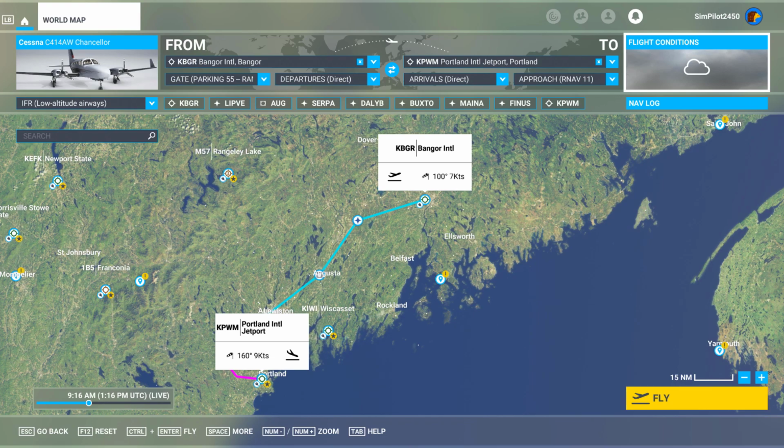Today we have a short IFR flight. We'll be in the Cessna C414 and we're flying from Bangor International Airport to Portland International Jetport. We are in the state of Maine. Let's get started.